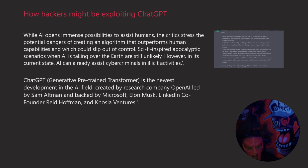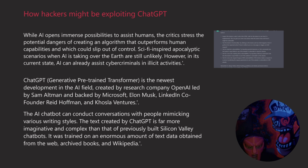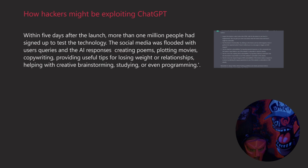ChatGPT, or Generative Pre-trained Transformer, is the newest development in the AI field, created by research company OpenAI, led by Sam Altman and backed by Microsoft, Elon Musk, LinkedIn co-founder Reid Hoffman, and Khosla Ventures. The AI chatbot can conduct conversations with people, mimicking various writing styles. The text created by ChatGPT is far more imaginative and complex than that of previously built Silicon Valley chatbots. It was trained on an enormous amount of text data obtained from the web, archive books, and Wikipedia. Within 5 days after the launch, more than 1 million people had signed up to test the technology.